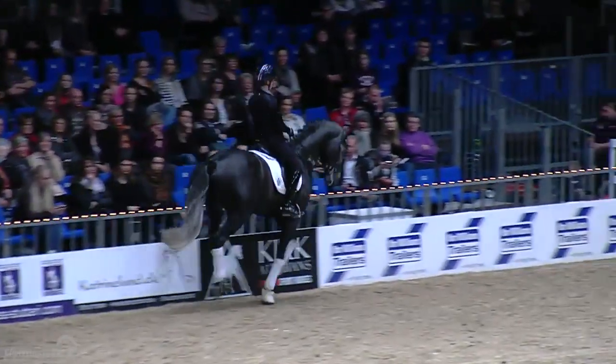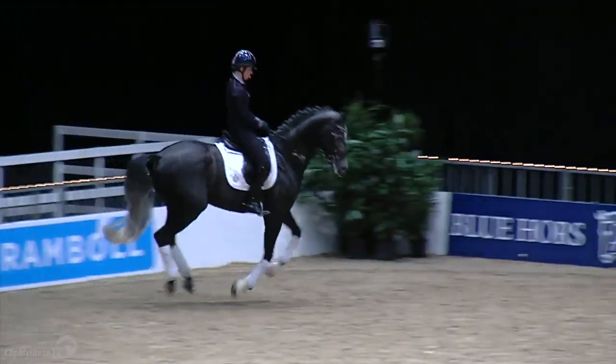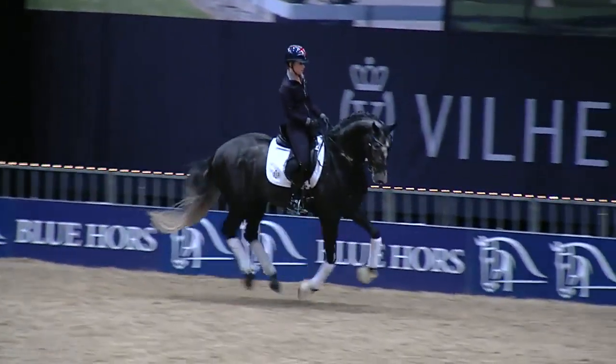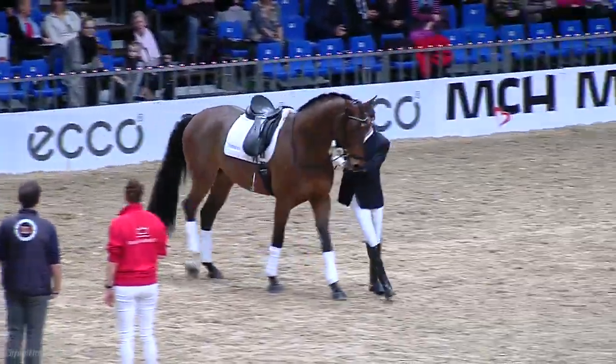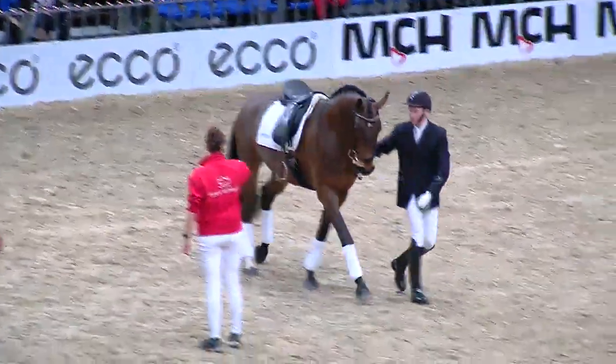Well, we called it. It had to be so. She was over the moon with this stallion, and a pair of 10s is the result. So we have a share of the lead now. Highline's Lord Romantic and the lovely, great, stunning Tørveslettens 50-50 out in front.